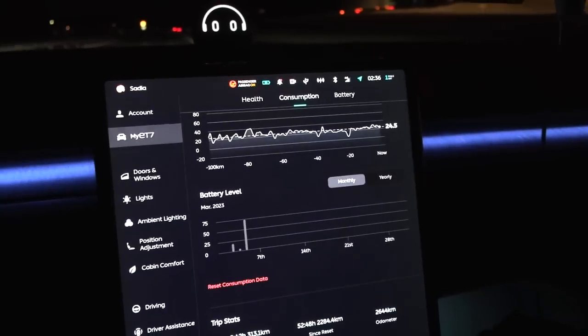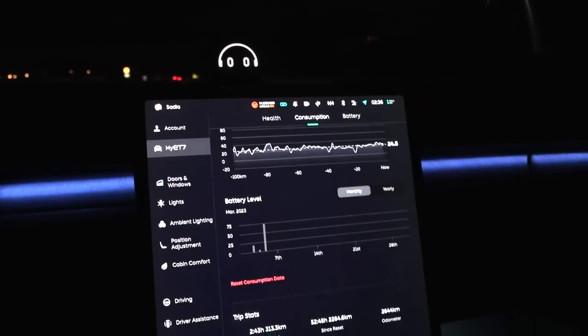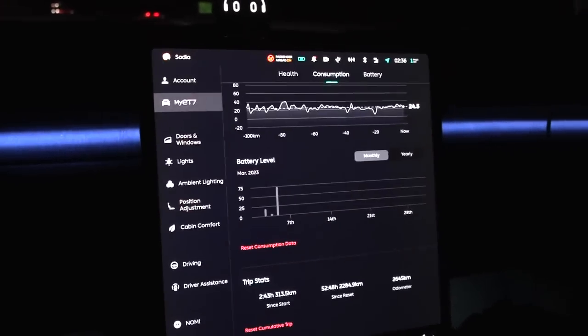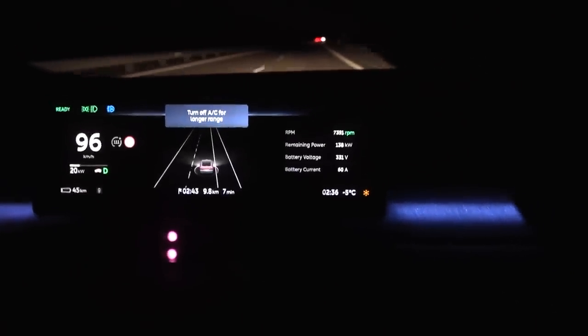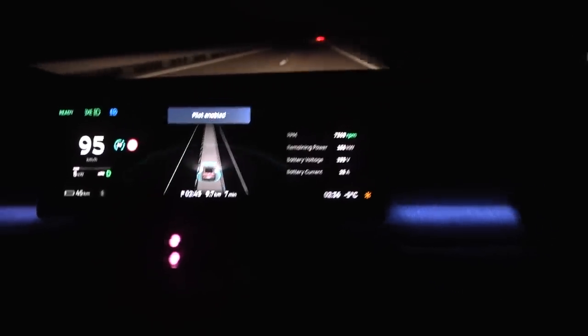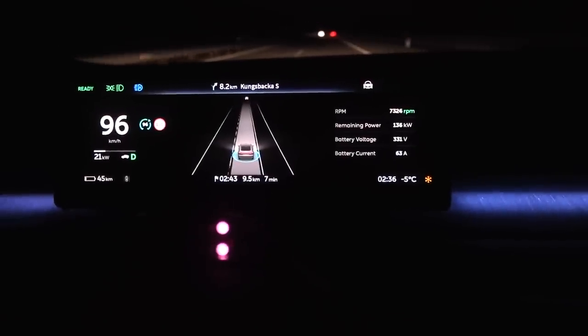Why do I keep getting buggy press cars? What's wrong? Do I see any errors here? There's some alert there. Wait, let me see. Notification here. What the heck? I have enough juice. I have 45 kilometers of range left. I need to charge up though. Turn off AC for longer range. Okay, well, that's fine. Hey, Nio Pilot enabled. Okay, we're good. I guess we're good.